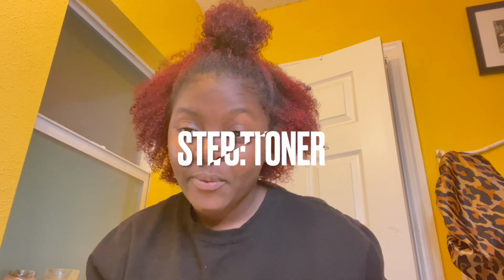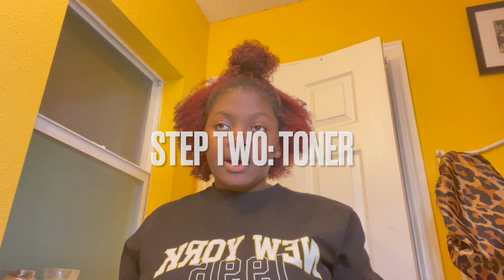Okay, so after you've cleansed your face and you pat dry it, now we're ready to proceed to look in the mirror. So now we're ready to proceed to the next step, which is going to be your toner. Natural As I Wanna Be has got me covered and they got my back. So yeah, after cleansing and toning, now we are going to be moving into using the moisturizer.